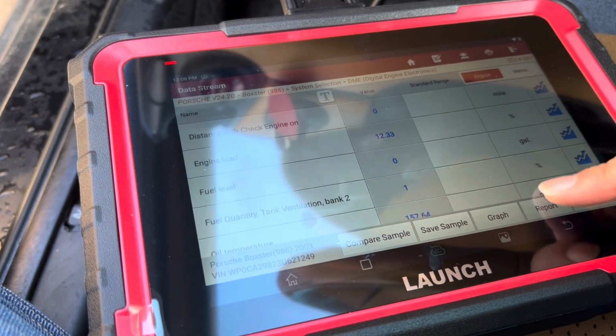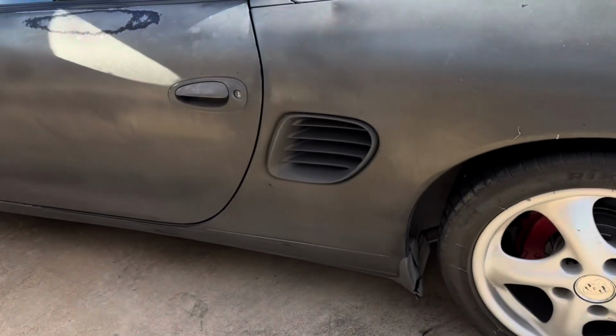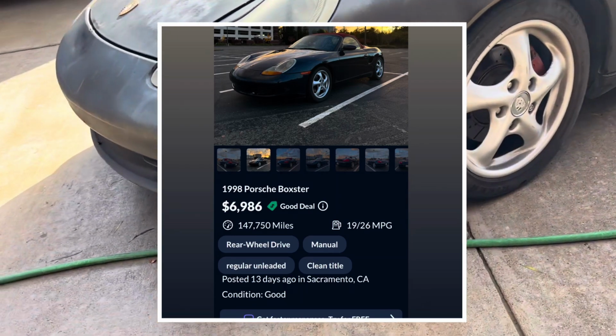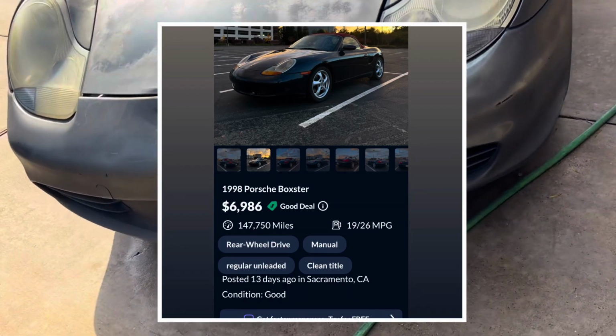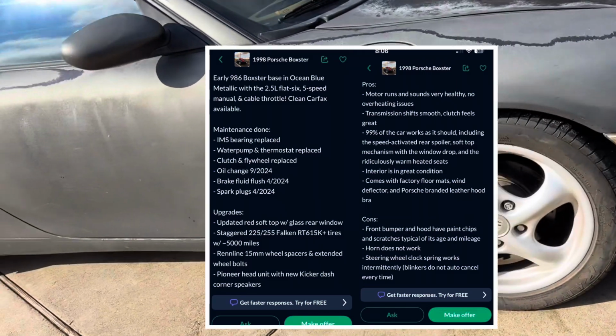Would you have bought this car for $3,000? Let me know in the comments. I have seen better examples of this car at around $6,000 with much more work done, so that has definitely swayed me against buying this car, but I'm curious on your perspective. Let me know.